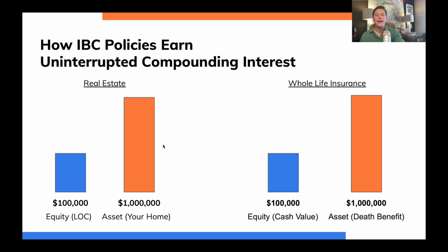Now, on the other side of this, whole life insurance is almost identical to a HELOC. The difference is that instead of mortgage payments, we call these premium deposits. When you make premium deposits, you build equity, or cash value, inside of your policy. Now, that initial step back when we sent that base premium of $40,000 that was illiquid, that goes to this side of the balance sheet, or purchases this $1 million of death benefit.